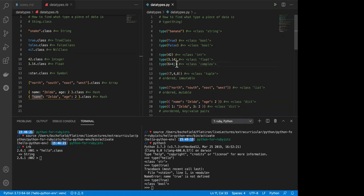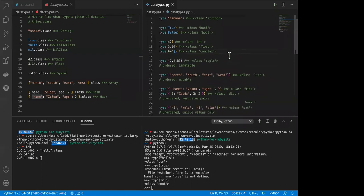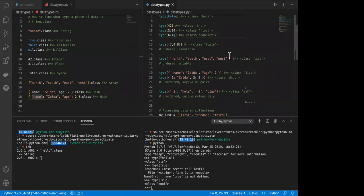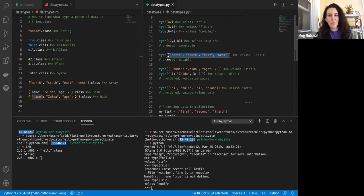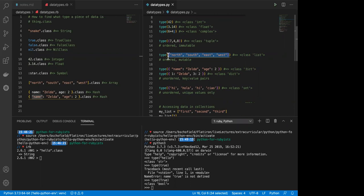All right, so there we go, number deep dive. Let's go on to our collections, because collections are the best data types, because that's how we keep a bunch of data. So we've got some which look really similar. What would you call this guy in Ruby? We skipped over tuple. I know, we're going to go back though.